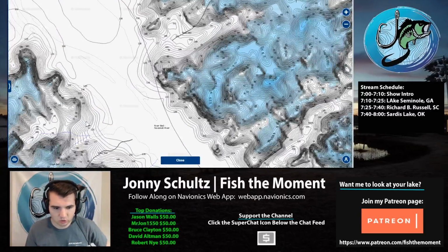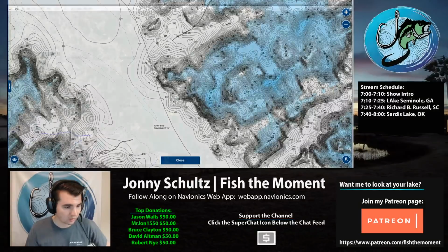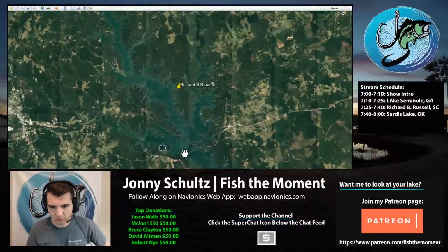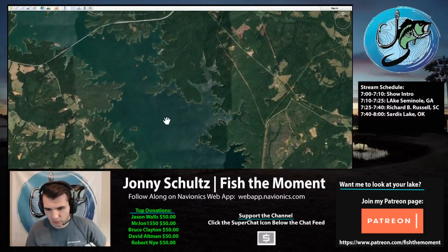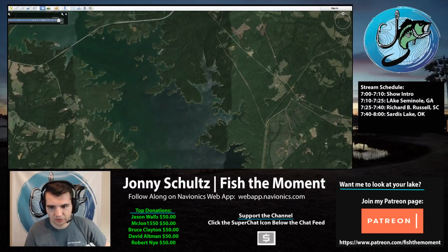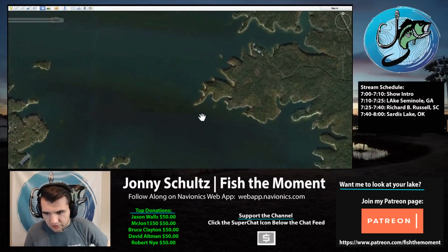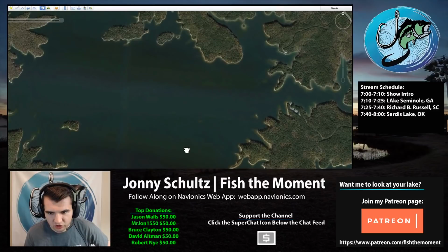I'm assuming the lake is super clear. If we actually switch it back over to Google Earth, you can see 126 feet of water right there from the Navionics view. And then if we zoom in here with Google Earth, I'm going to take this lake back in time so we can get some of the clouds off the lake. Sometimes this lake can look a little bit cloudy. There we go. So you can see very dark water, meaning it's super clear.